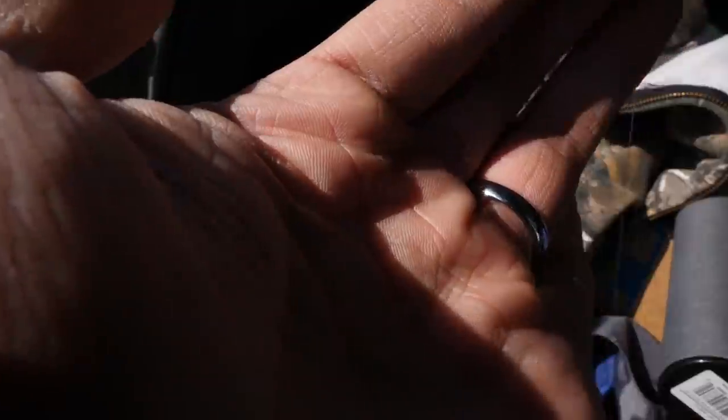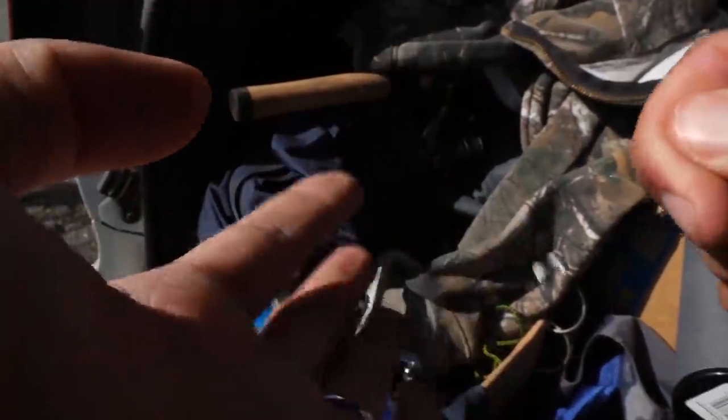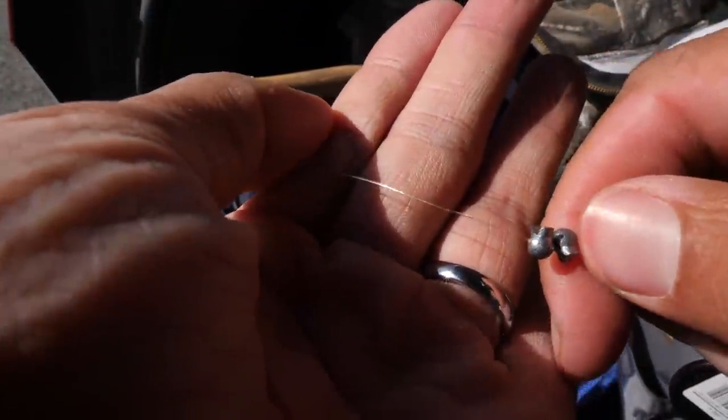Above that, this time, I think this is a caddis. The guy at the fly shop told me to use this one, so that's what I'm using. And right above that, 2 BB size split shots.